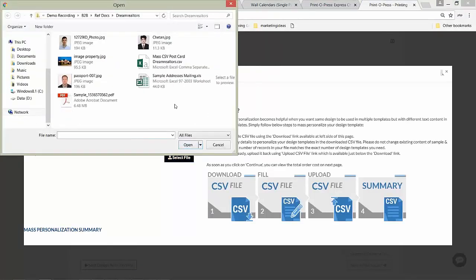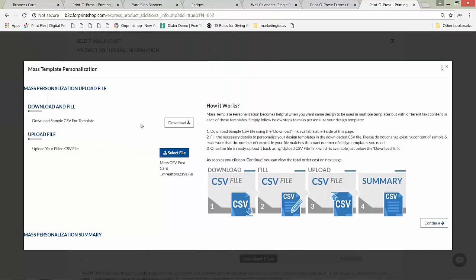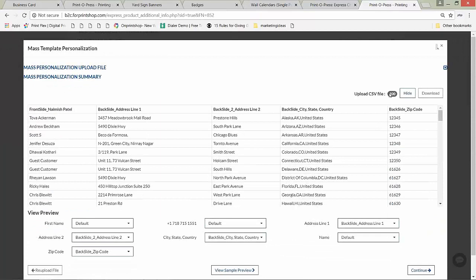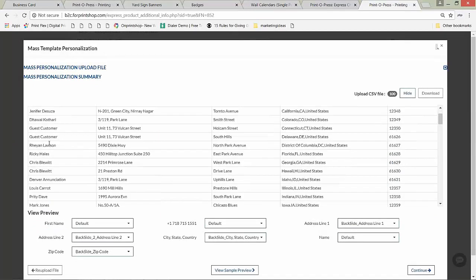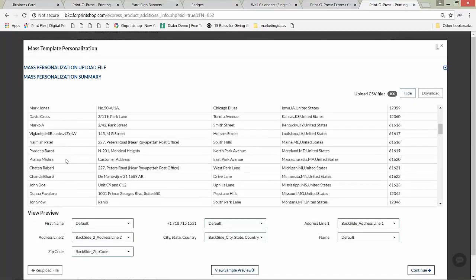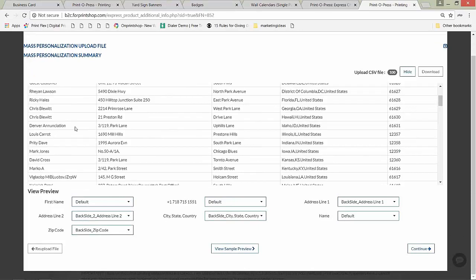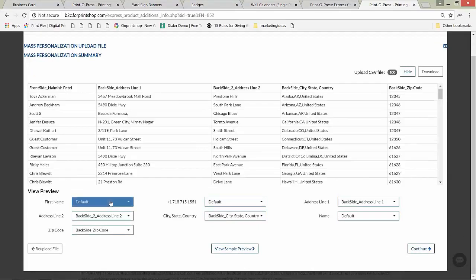generate mass personalization postcards. So I would upload this list, and in the mass personalization option, it would show me how many records I have uploaded. I have uploaded 100 records. I can also see all the details of what I have uploaded, and if I have any errors, I can also check them here. But then here I can map all the CSV list columns versus the template columns.